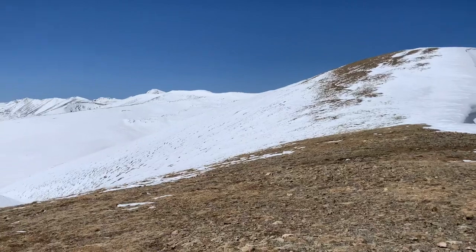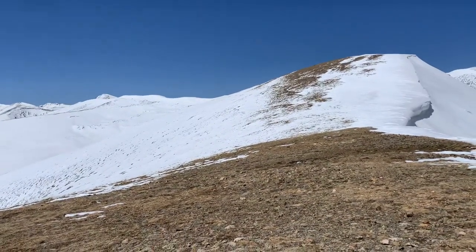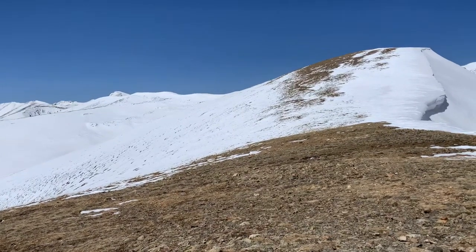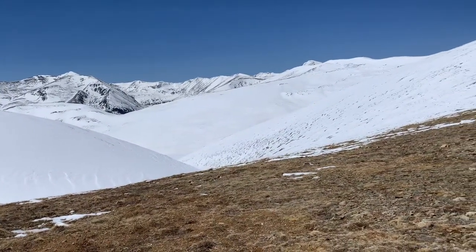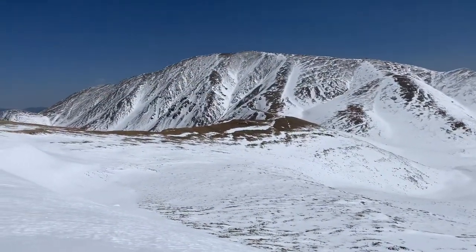It's back, on our way back. I was gonna say on our way back down, but no, not really. Kind of on our way back, up and down and up and down and up and down and up and then down. Whew. Crazy. Progress report.